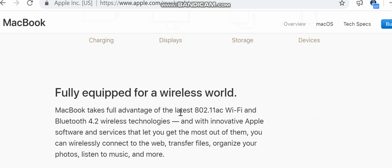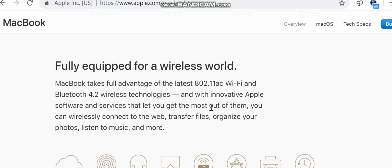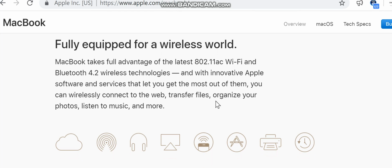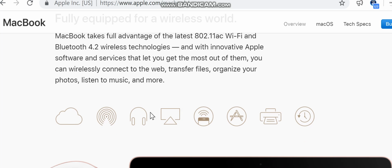MacBook takes full advantage of the latest 802.11ac Wi-Fi and Bluetooth 4.2 wireless technologies, and with innovative Apple software and services that let you get the most out of them, you can wirelessly connect to the web, transfer files, organize your photos, listen to music, and more.